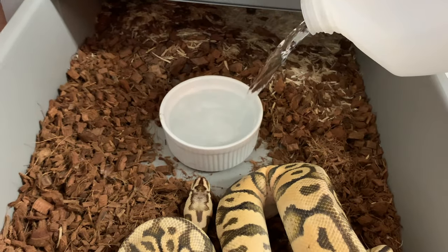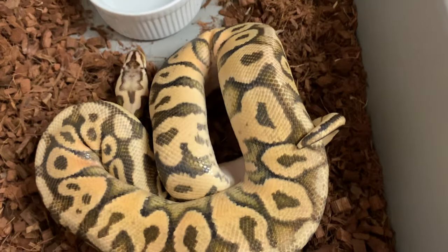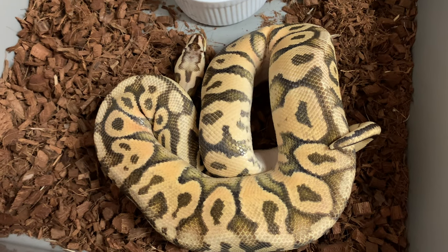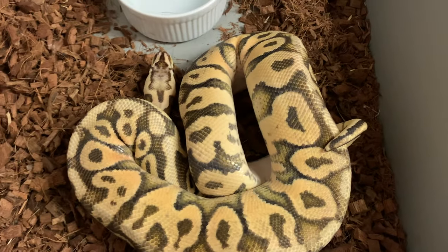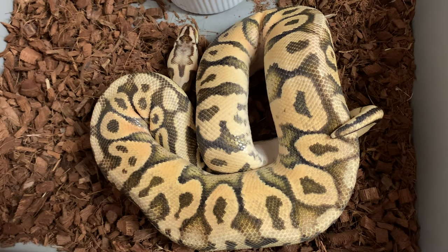I had cleaned out this guy's water bowl before I paired them. Really gorgeous male. This guy was originally from Mark Bailey. Pastel fire yellow belly. He's actually the dad of the yellow belly vanilla cream female that hopefully we'll get some eggs from this year. So really cool.